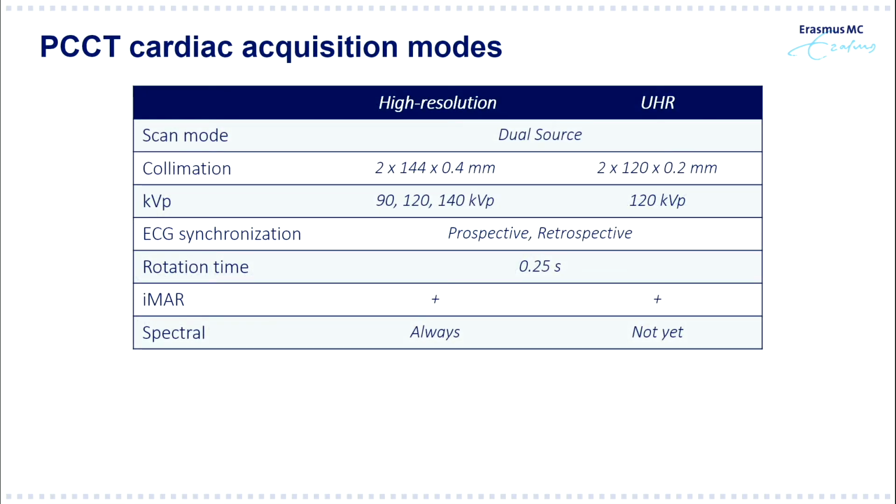So on the photon-counting CT, we have two acquisition modes available at the moment. So we have the normal, which is also already a high-resolution imaging mode using 0.4 slice thickness, and which can be used, of course, with prospective and retrospective EKG gating, as well as flash acquisition. And then we also have the ability to do ultra-high resolution imaging, where we don't have 0.4 but 0.2 slice thickness at 120 slices that we can use. And that is what we call the ultra-high resolution acquisition mode, all using dual source imaging with a high temporal resolution of 66 milliseconds due to the rotation time of 0.25 seconds.